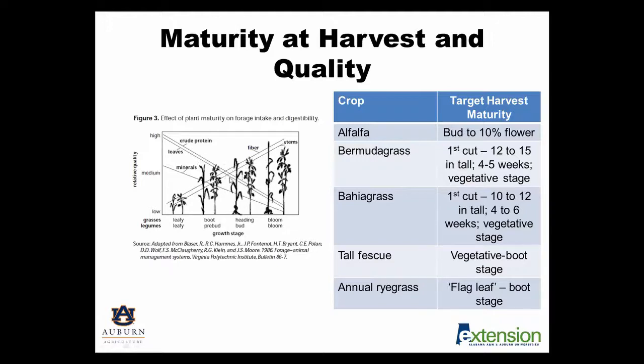Okay, so there's kind of a compromise here, in that as our yield increases with increasing maturity, our quality is decreasing. So the reason we're harvesting that forage then in that boot or kind of heading stage of production, we can see we're right at the point where we're still getting good quality for that forage without having a very large compromise in yield at that time as well. So we're really kind of shooting for the midpoint then when we're looking at these particular harvest frequencies. For annual ryegrass, this is when we're looking at what we would call the flag leaf stage. And so you might hear people refer to it as flag leaf or boot stage of production. But again, it's really when that last leaf comes out of the top of that annual ryegrass before that seed head begins to emerge and starts to become too mature.